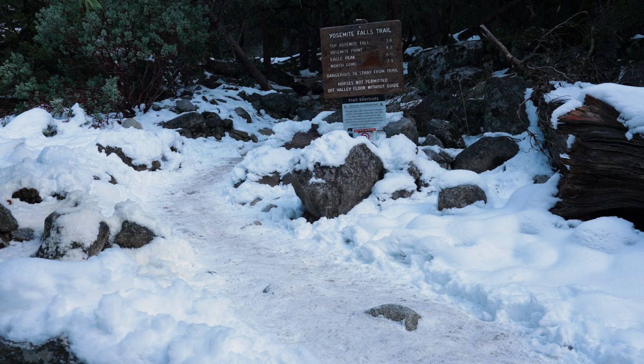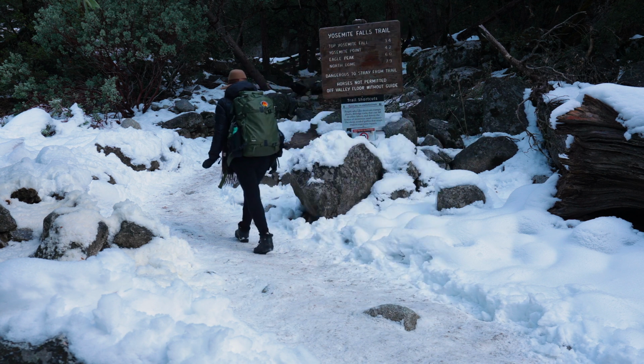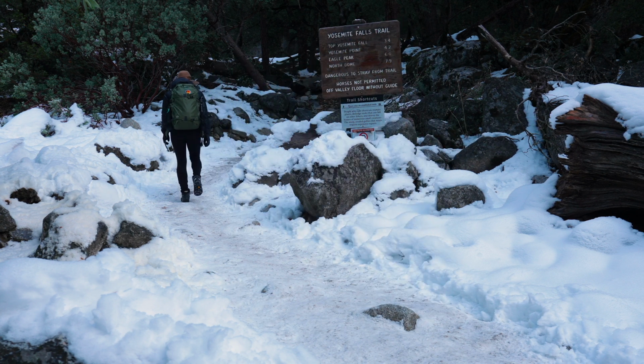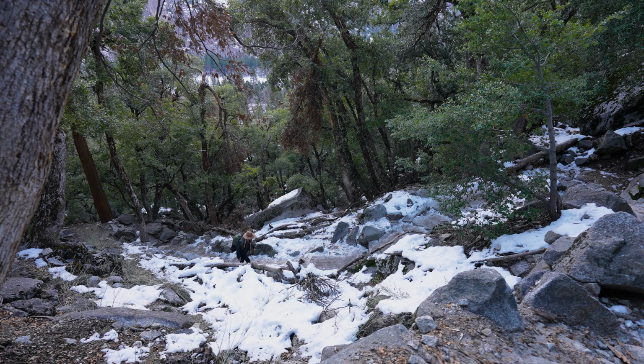You have definitely seen photos of this waterfall, and there are no shortage of winter hikes here in the park. Right now we're heading to Yosemite Falls, which is North America's tallest waterfall. The hike starts at Camp 4 across the street from the Yosemite Valley Lodge and heads up a series of switchbacks on the way to Columbia Rock.